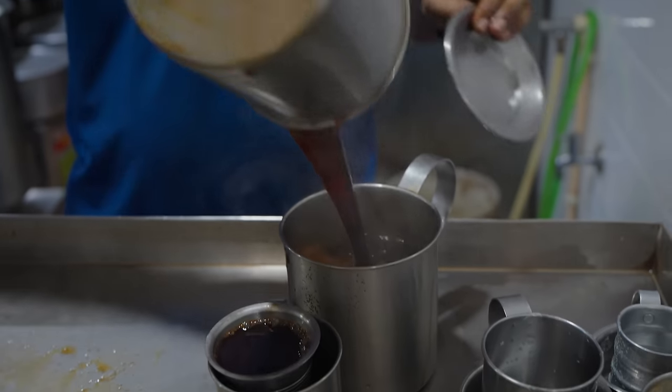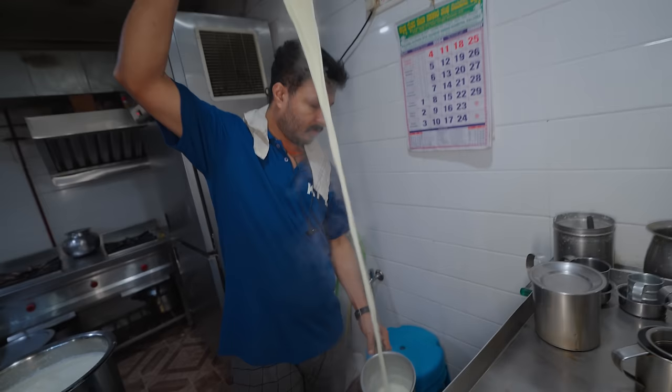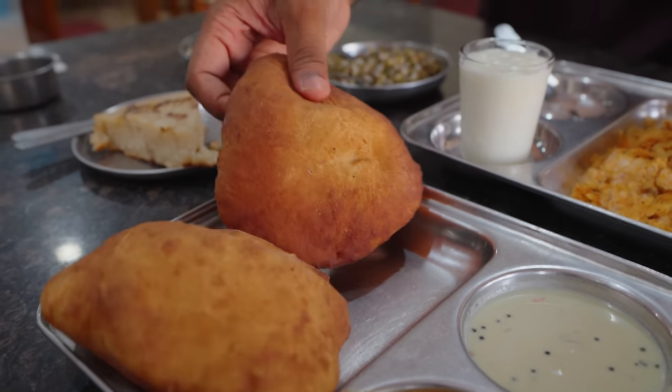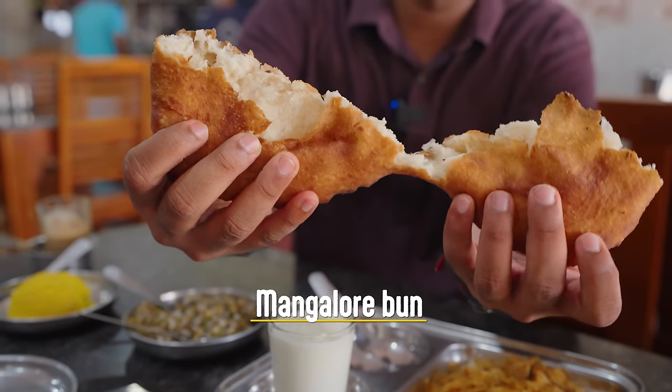He's so careful to keep each component of the tea extremely hot, keeping things in boiled water, keeping that perfect temperature so it stays hot, and the cup also remains hot. Martin, it's time. Mangalore buns, the legendary. The first bread. Look at how puffy it is. Yeah, this is how it will be inside.